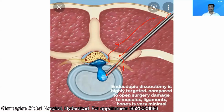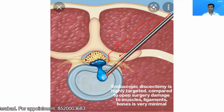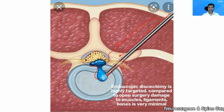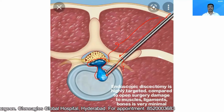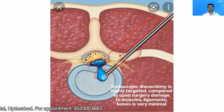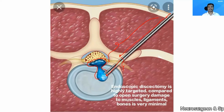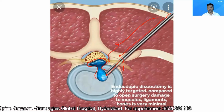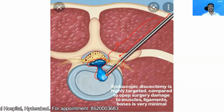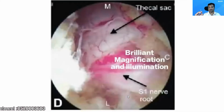Second, the procedure is a targeted discectomy. You can see in this picture, this is the portion of the disc which is unhealthy, which is herniated and compressing the nerve roots. With an endoscope and special dyes, I'll be able to precisely localize the part of the disc which is not healthy, which is degenerated. I'll be removing the degenerated part of the disc, at the same time preserving the normal structures in the disc. This causes minimal collateral damage to the muscles, to the ligaments, to the bone, and also to the healthy disc which is not yet degenerated.